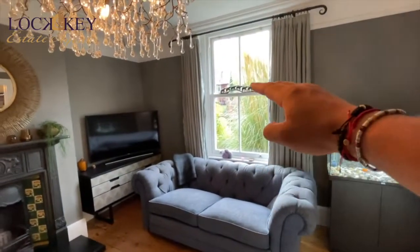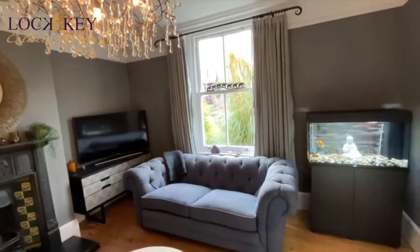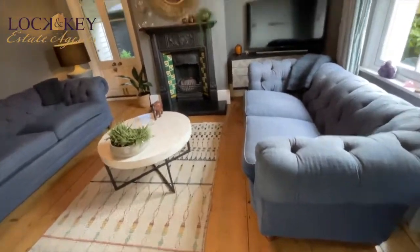These windows are all double glazed downstairs. A couple of windows that need to be looked at upstairs. I think there's about 3. I think for 3 or 4 grand you can finish off the double glazed windows upstairs that I'll show you later. Beautiful flooring that follows through.